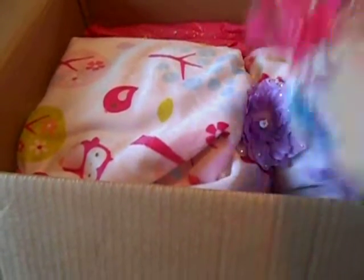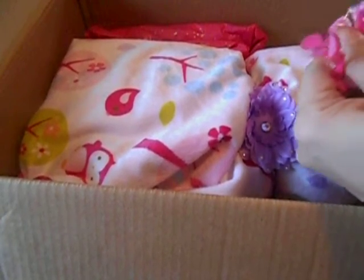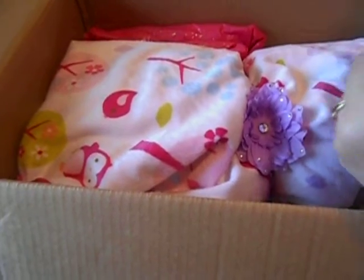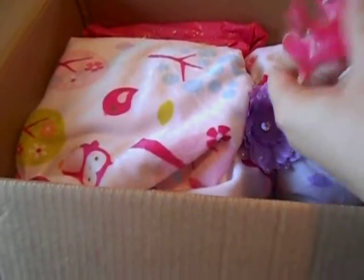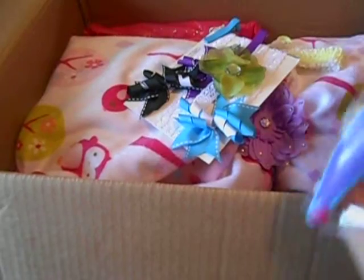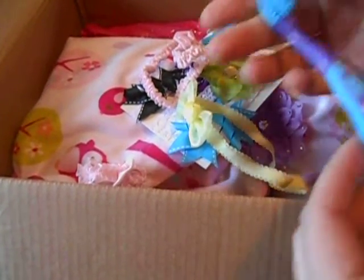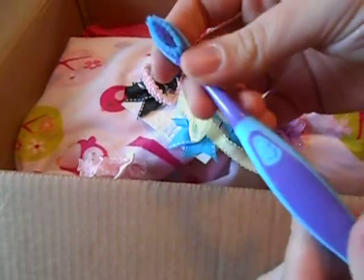Oh, there's a little bows. It came with a toothbrush. Okay, hold on. We're going to open all that. Got to open them one at a time. Look, here I came with a toothbrush. Pretty little headbands. Oh my gosh. This toothbrush is to brush her hair, because that's how fine her hair is.